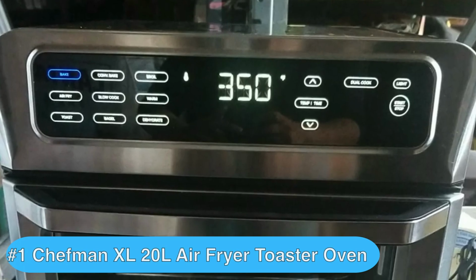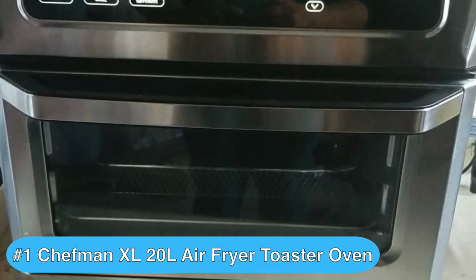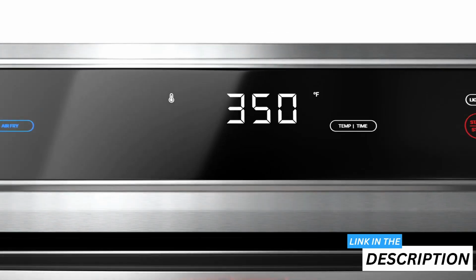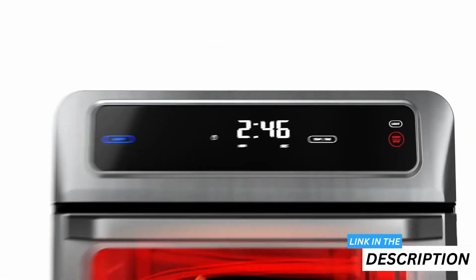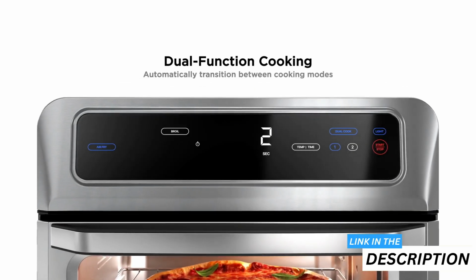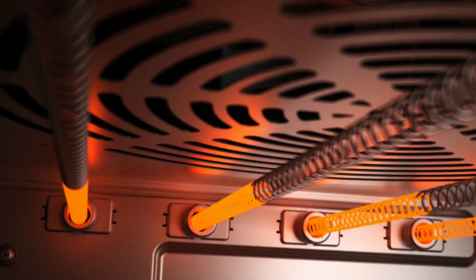As for the best Chefman air fryer, I'd have to say that the spacious Chefman air fryer toaster oven combo earns the #1 spot on my Chefman air fryer reviews roundup. If you're looking for a high-quality air fryer for your kitchen, then you'll love this versatile 12-in-1 air fryer oven for its precise cooking and convenient features.